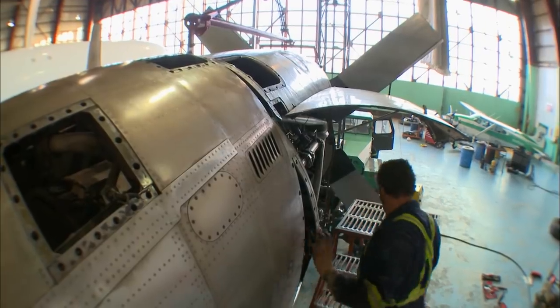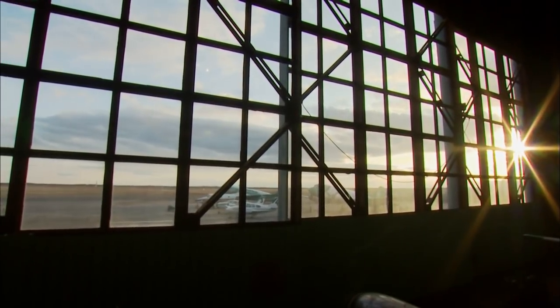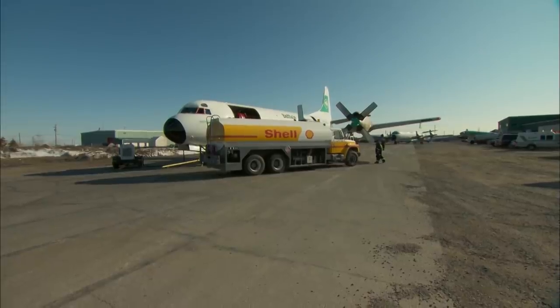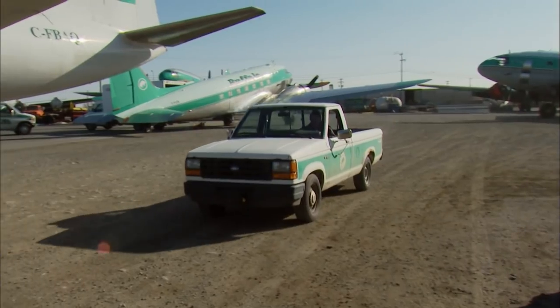By the end of the day, the swapped out engine is in place. The next morning, the Electra is ready to head back to Hull Beach and continue the fuel haul up the DEW Line.